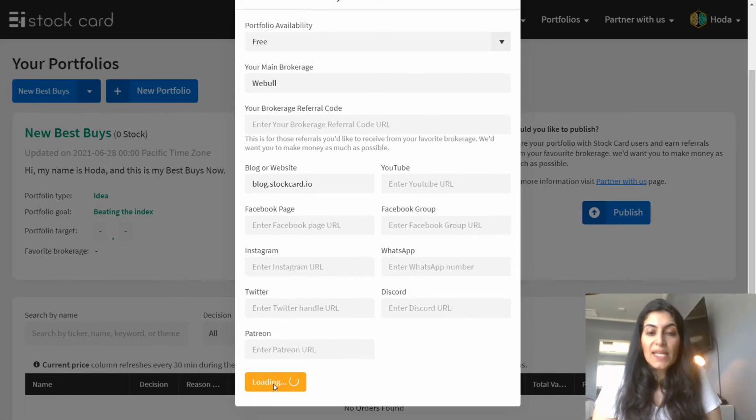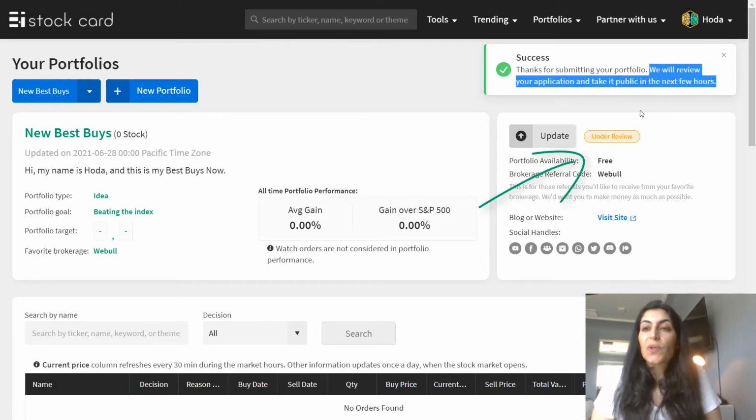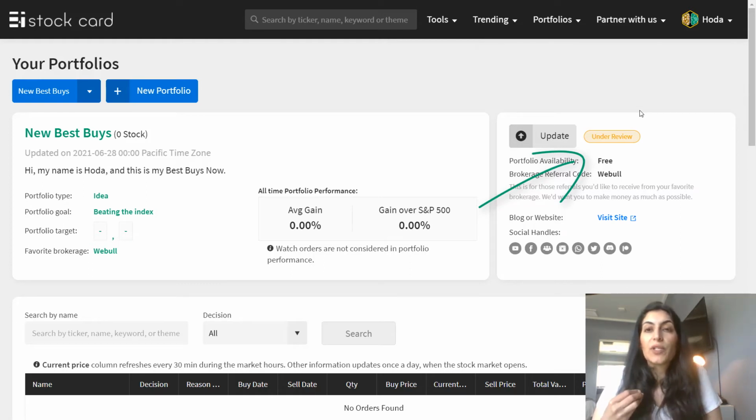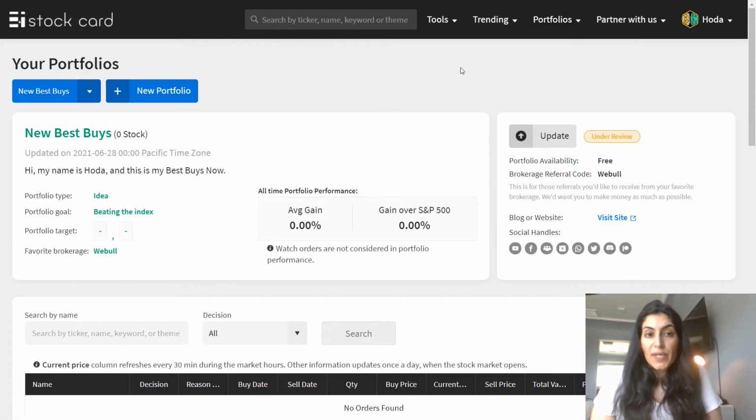You click submit, and once you've clicked submit, it basically sends us a notification for us to review your portfolio in the next few hours, making sure everything looks good, and then we would just approve it, and it will go live right after that. That's all there is to publishing a portfolio.